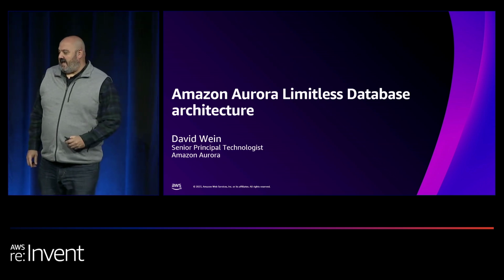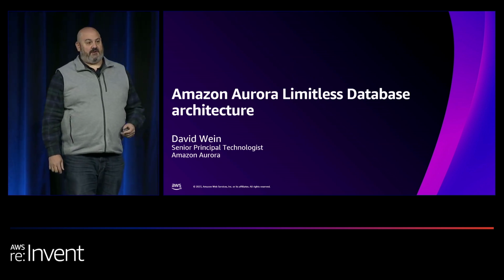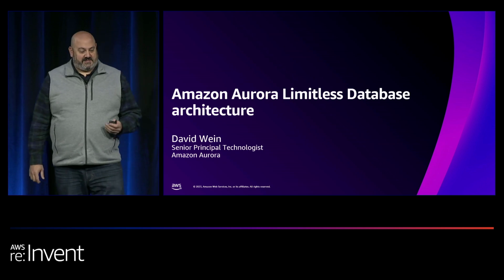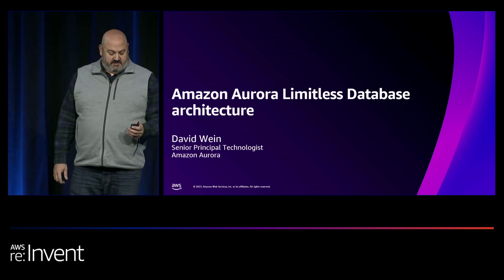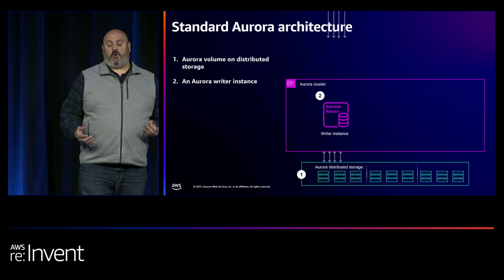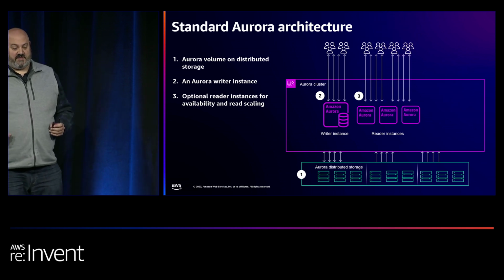All right, so I have the incredible privilege today of being able to speak to you about the technology behind Aurora Limitless Database on behalf of a very talented and dedicated team of engineers worldwide. So it's very exciting for us. So let's take a look at the standard Aurora architecture. So the foundation is always Aurora's database-aware, battle-proven distributed storage system. That underlies everything that we do.